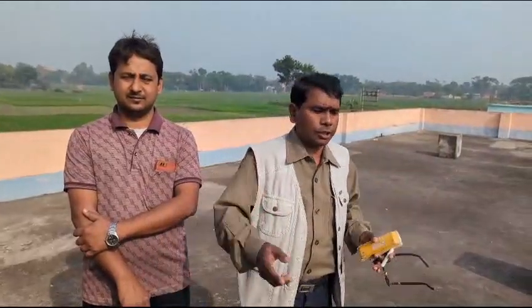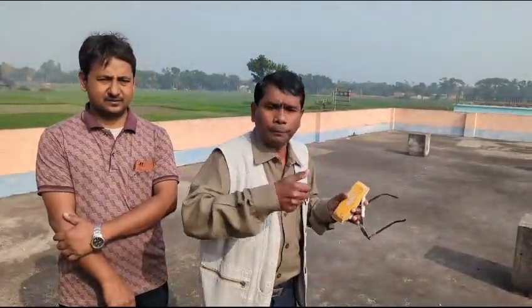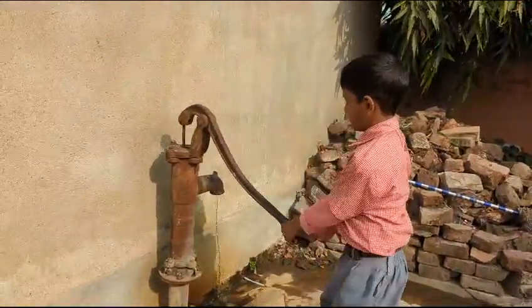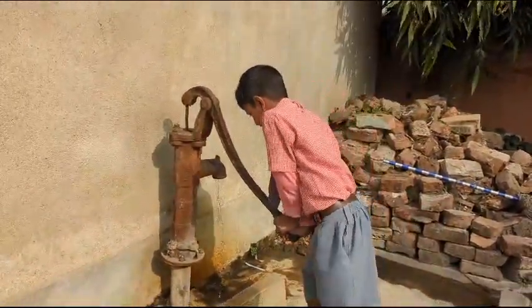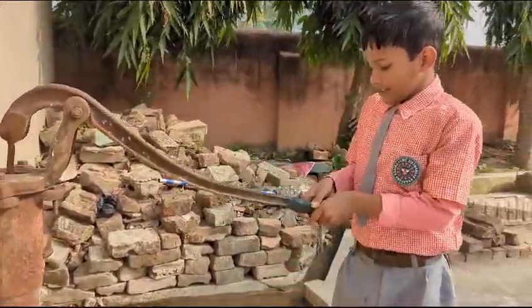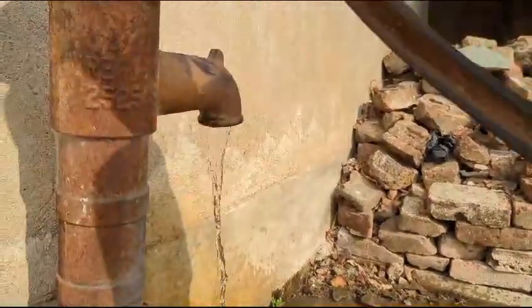And as Kathy already told you, we have one hand pump, which is very hard for the children. They keep pumping and water is not coming, very hard, and it is not possible for children to pump. For this, the lettering pump is much easier.